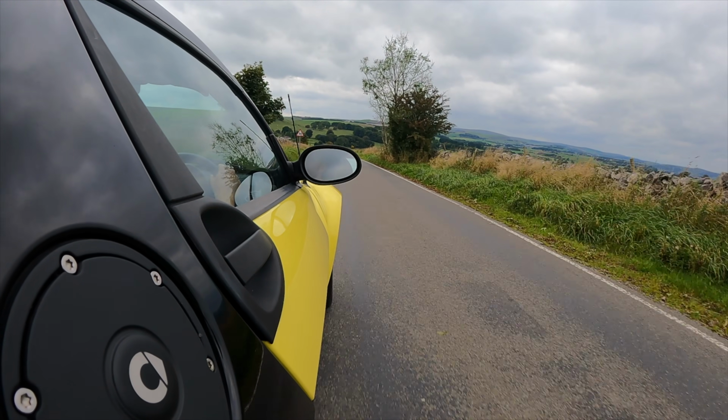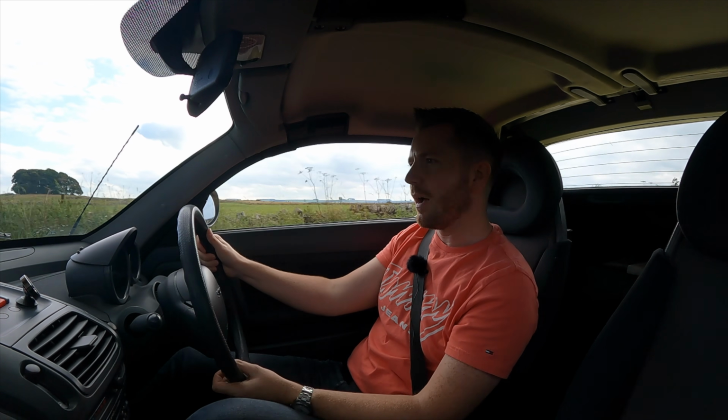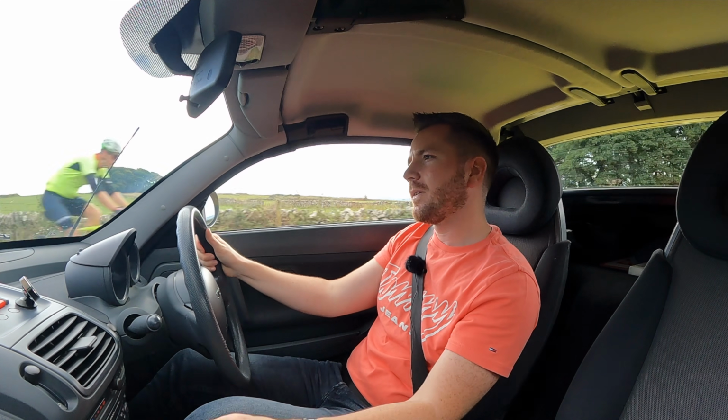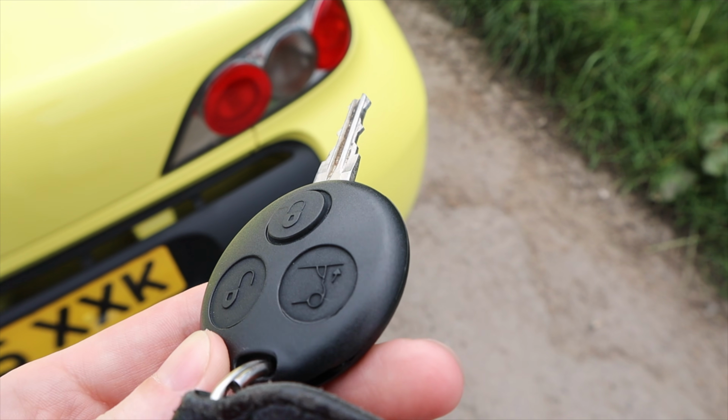The key fob buttons also disintegrate. Now, it hasn't happened with this particular example because it's only done 13,000 miles, but every single other Smart I've ever had, I've had to replace the key shell. Now, that'll set you back around £15 from eBay. One interesting quirk is that on the key fob, the button for the boot actually shows a Smart 4.2 rather than a Smart Roadster. Sorry, maybe interesting wasn't the right word there, but it's certainly a quirk.